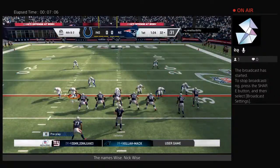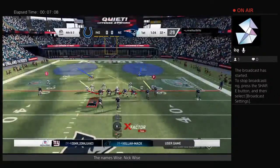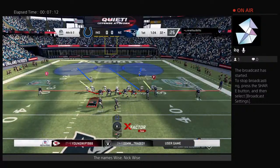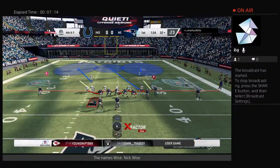So they'll pass on what would have been a 49-yard field goal attempt, and they're going for it on 4th down.